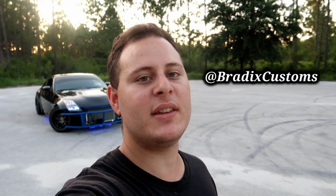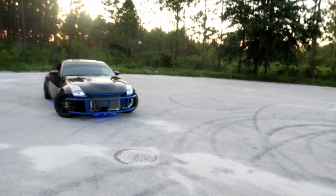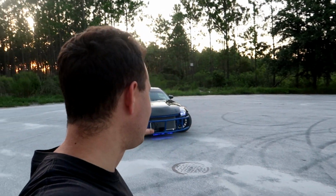The car is absolutely crazy looking. I'm so happy with how it came out. And I can't thank Aaron enough over at Braddock's Customs. Go give him a follow on Instagram. He does insane fab work, as you can tell. He killed my roll cage, he killed my dad's tube chassis, everything, every bit of work we throw at him, he just knocks it out and it looks amazing. So he is definitely super talented in what he does, and I really appreciate all of the hard work he's put in on both of our cars.